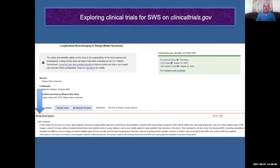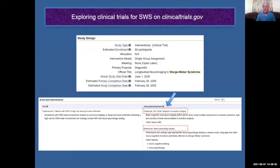So if you go on, for example, and click on our study, the next page will tell you very briefly. On the bottom, you see a few lines. Basically, it gives you a brief summary, just a brief description of what the study is about. So that tells you what is being done and why it is being done, on what kind of subjects. That helps you to decide whether or not you want to go further and explore the details of the study.